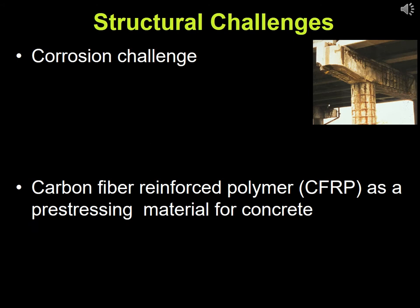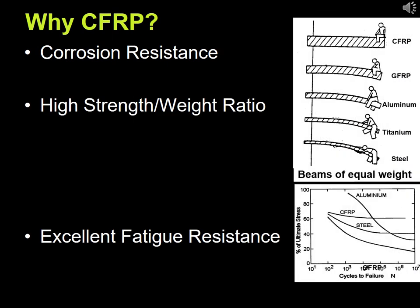As you know, one of the challenges facing our structures is the corrosion problem that results in deterioration of our structures. So carbon fiber reinforced polymer, CFRP, is a composite material that has the potential to be a good candidate for a pre-stressing material for concrete applications. The CFRP's potential for pre-stressing application stems from the fact that it is a corrosion resistant material. Also, it is a high strength material.